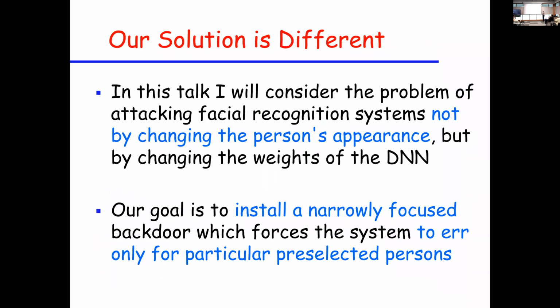Okay, so let's continue. Our solution is different because we are going to attack facial recognition system not by changing the person's appearance, but by changing the weights of the DNN. So I'm assuming that I'm somehow involved during the training process of the DNN. I'll tell you in a moment what are the kind of attack vectors which can happen. And our goal is that because I can intervene in the training and do all kinds of modifications which are not visible, I'm going to install a narrowly focused backdoor, which forces the system to err only on particular preselected persons, as we showed before with Morgan Freeman and Scarlett Johansson.